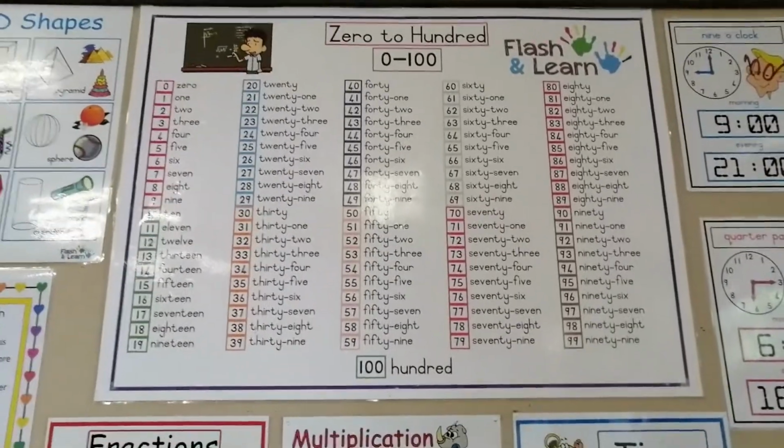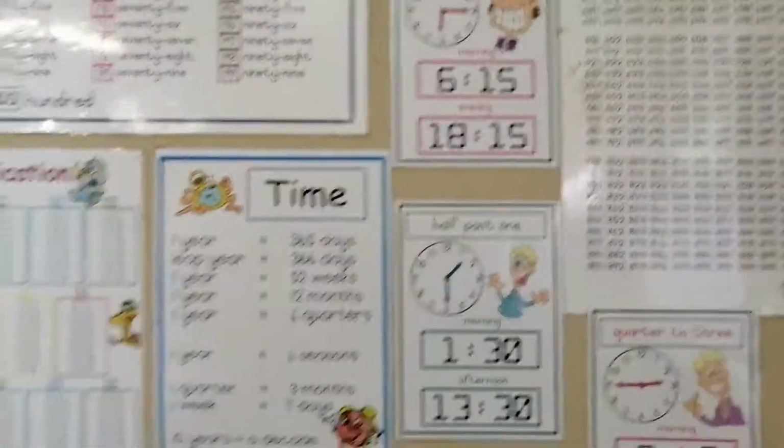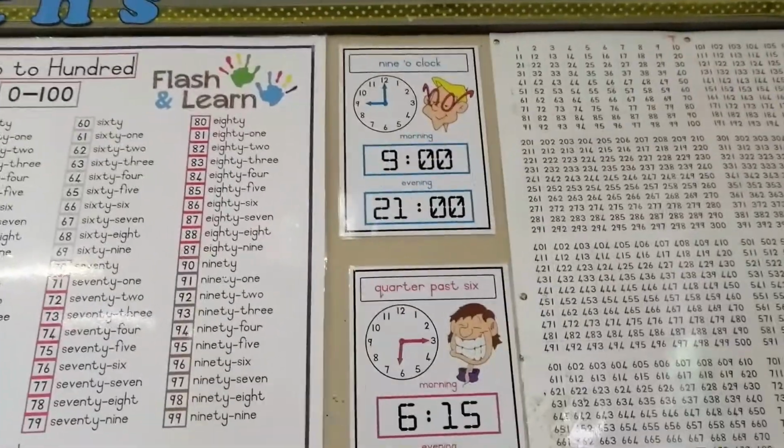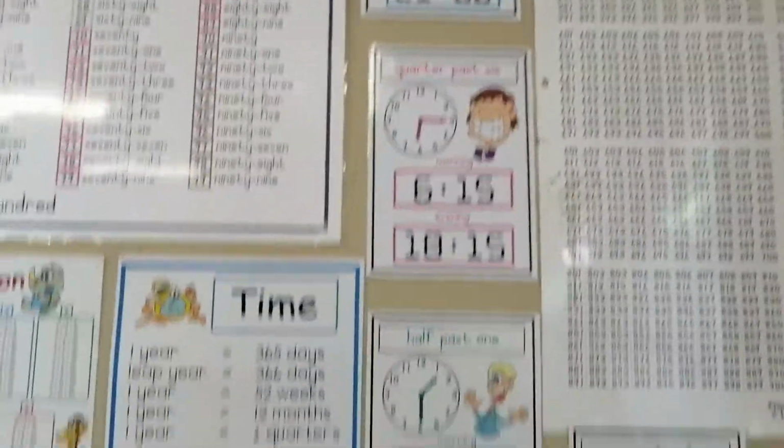I have 100 charts up for them to see. Time is a very important one, but I've only put in the most important that we learn from term 1 to term 3, which is the hour time, quarter, half, and then quarter 2. And then, of course, a thousands chart. I'm really happy with my board. I love it so much.